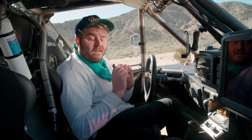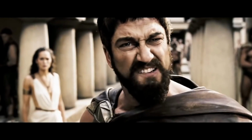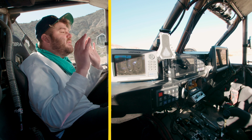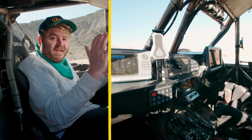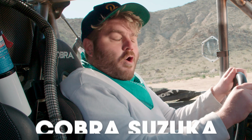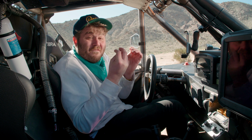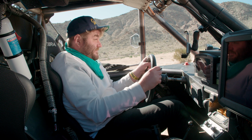A lot of car media types, myself included, love calling performance interiors Spartan. This is a race car, and nothing in here serves any other purpose than keeping the driver safe and operating this race car. These seats are Cobra Suzukas, a seat used around the world in all kinds of racing. The biggest thing I noticed is that there's no friggin' windshield. Your helmet is your windshield.